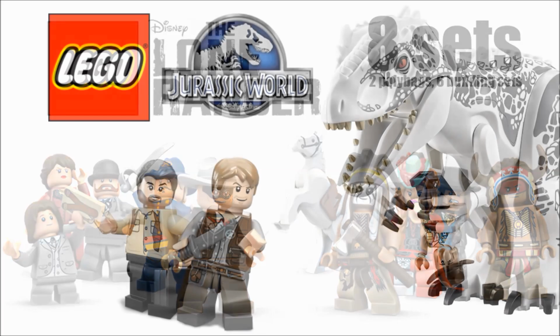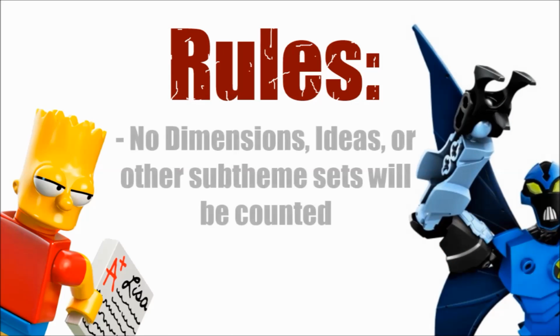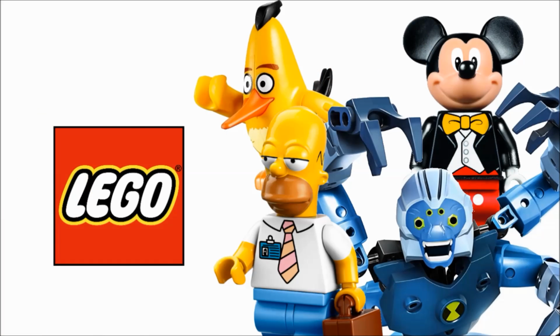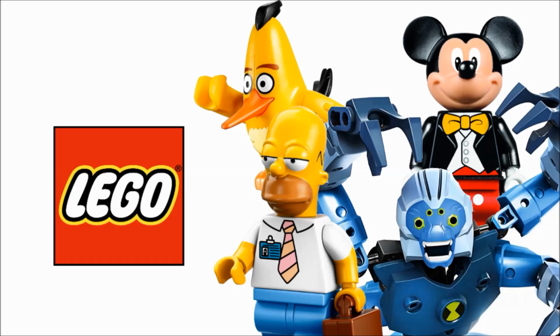I've set up some rules for the sets within the themes to be able to meet the criteria of being counted. I'll not be counting sets released under LEGO Dimensions, LEGO Ideas, or any sub-themes since there are a lot of one-off properties found there. Also, I will ignore keychains and magnets released. All music tracks will be listed in the bottom right-hand corner as they play, and without further ado, let's get into this.